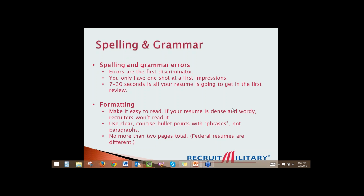I didn't even really look at content. I looked for errors. I looked for spelling errors. I looked for grammatical errors. And if I found them, that individual, frankly, went into the not this time pile. What I tried to do is get those 15 resumes down to a manageable 5 or 6 resumes with whom I then could have phone calls.